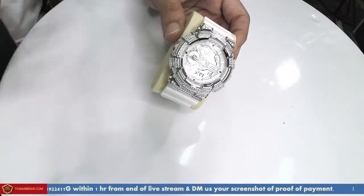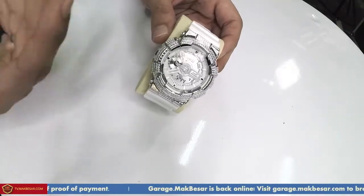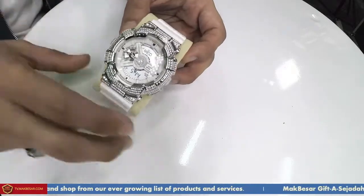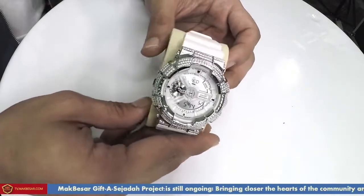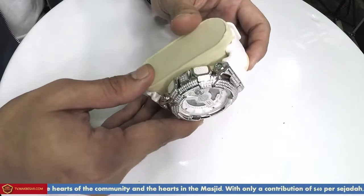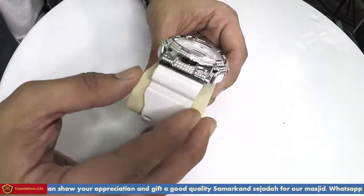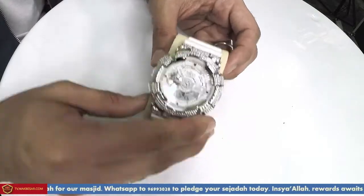I will talk more about the process of when you purchase it, about the warranty, about what you will get in your package for the price that you paid. This is $318. Let me just show it to you one more time properly. Just look at the diamond. It is very beautiful by Timeless Collections. Filled with cubic zirconia diamond. A very, very beautiful diamond.